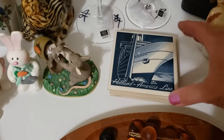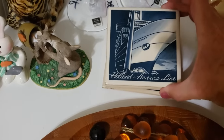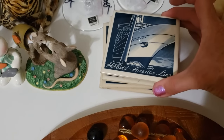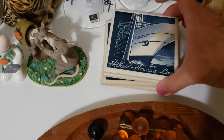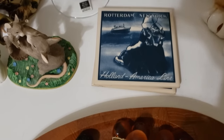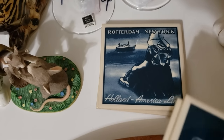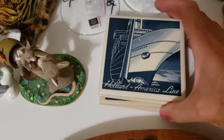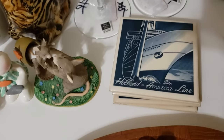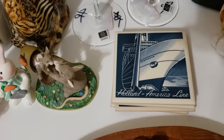These were really interesting to me. They're Holland America Line ceramic coasters in a really pretty blue shade. There's two of this design and two of that design. Rotterdam, New York, with a little girl looking at the ship. I paid $1.99 for them and I shall list them for $15 to $20.